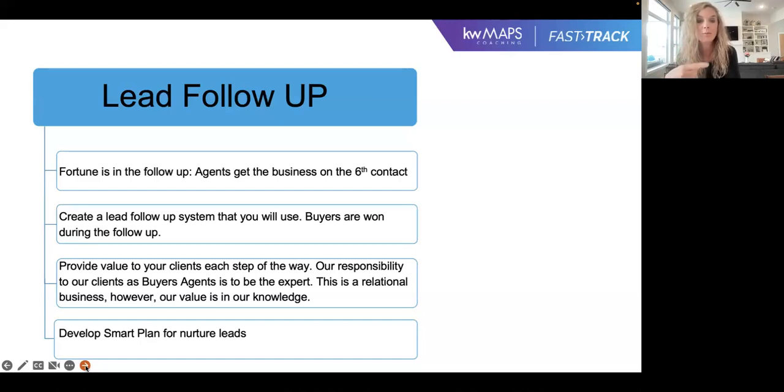It is a relational business. I do want to build rapport with people. I want them to like me. I want to like the people that I work with. Yet my value isn't that I'm a nice person or that I'm funny or that I can remember a lot of details about people. My value is my knowledge. More specifically, my value is my market knowledge.